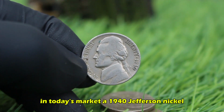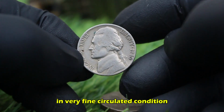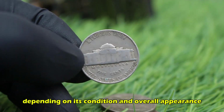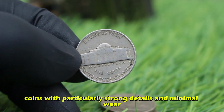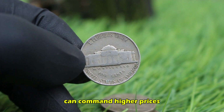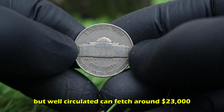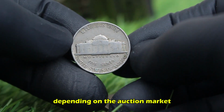In today's market, a 1940 Jefferson nickel in very fine circulated condition can be worth around $20,000 depending on its condition and overall appearance. However, coins with particularly strong details and minimal wear can command higher prices. A coin with very fine details but well circulated can fetch around $23,000 depending on the auction market.